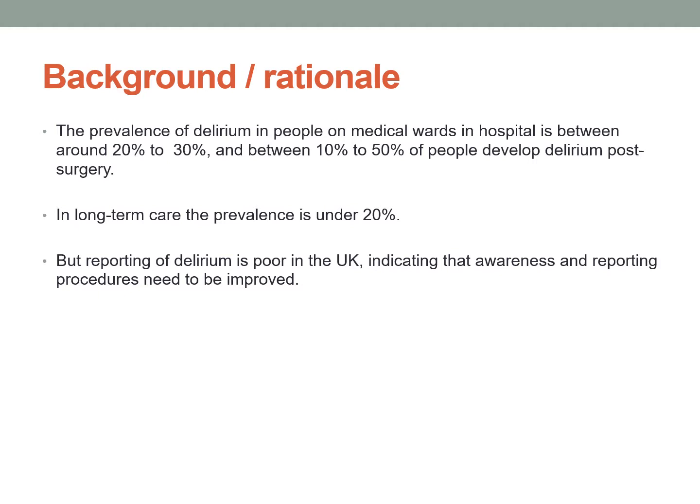The prevalence of delirium in people on medical wards in hospital is between around 20% to 30%, and between 10% to 50% of people developed delirium post-surgery. In long-term care, the prevalence is under 20%, but reporting of delirium is poor in the UK, indicating that awareness and reporting procedures need to be improved.